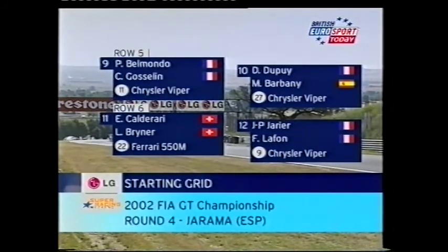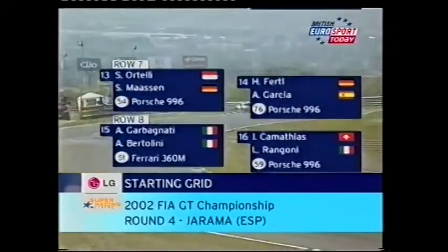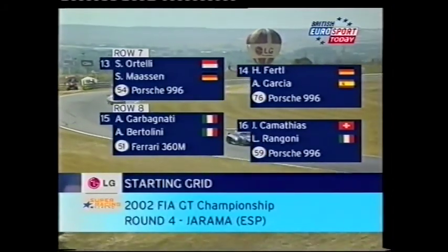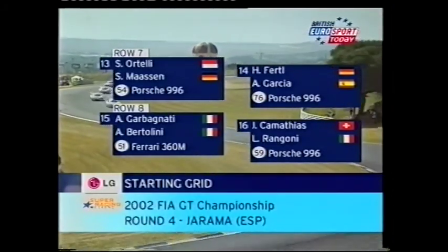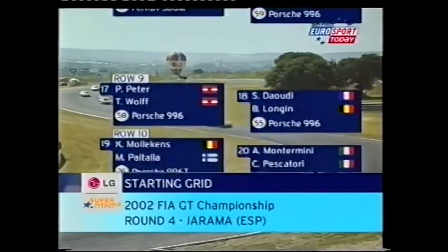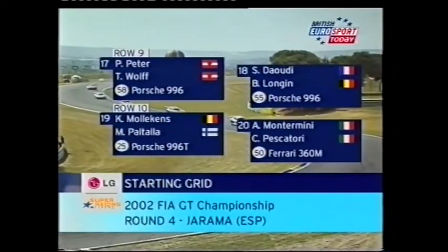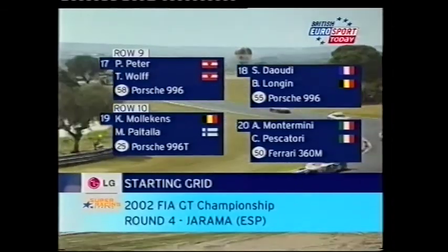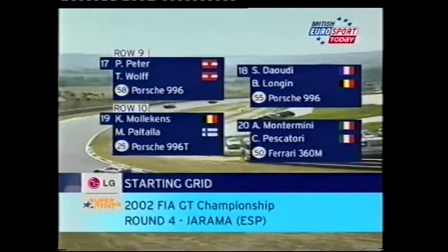Belmondo in his second car on 9th, ahead of Dominic Dupuy, who returns with his own team, with Barbani, those pair racing in the Spanish Championship. And the NGT pole, Stefano Ortelli this weekend sharing with Sasha Masson, his Porsche colleague. They are on pole, and indeed 5 of the 6 cars in the Super Pole for NGT were Porsches. Ferrari struggling here, it seems.